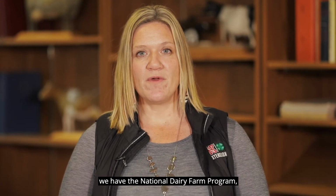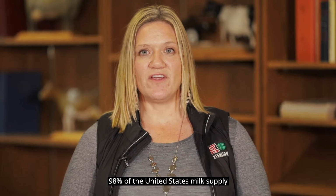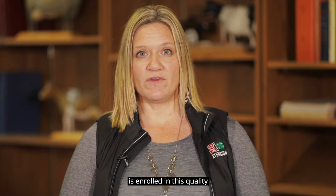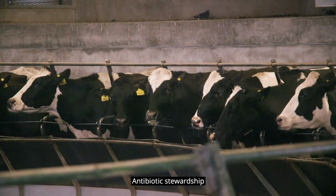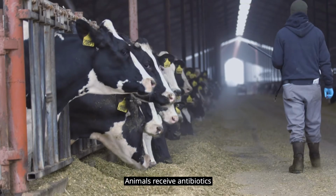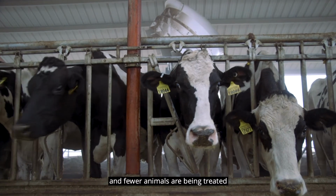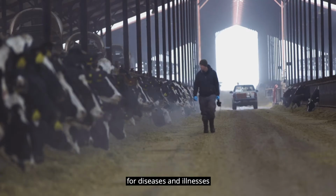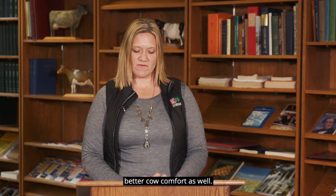In the United States, we have the National Dairy Farm Program, which is a dairy quality assurance program. 98% of the United States milk supply is enrolled in this quality assurance program. This program overall has improved herd health. Antibiotic stewardship is practiced on many U.S. dairy farms. Animals receive antibiotics only when needed, and fewer animals are being treated for diseases and illnesses such as mastitis. Dairy farms are providing better cow comfort as well.